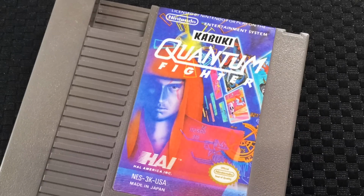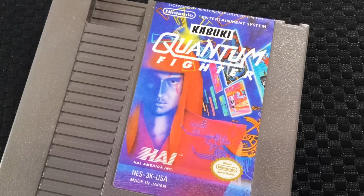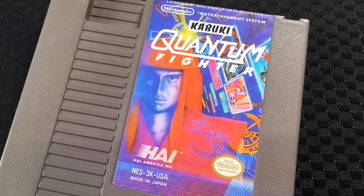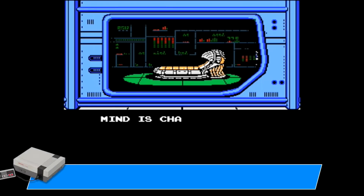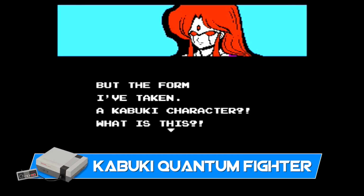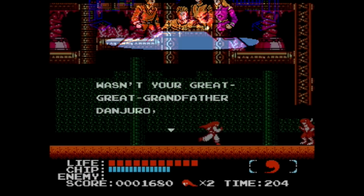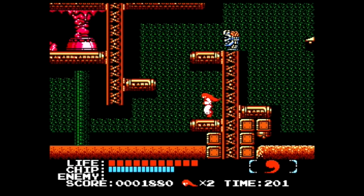Moving on to Kabuki Quantum Fighter. The story is kind of weird, but it's a Nintendo game, so we get away with it. There's a virus in the computer system, so a young kid goes into the computer. There's a new technology to transfer his body and soul into a computer virus, and when it does so, it turns him into a Kabuki. Because his great-grandfather was a Kabuki or something like that.